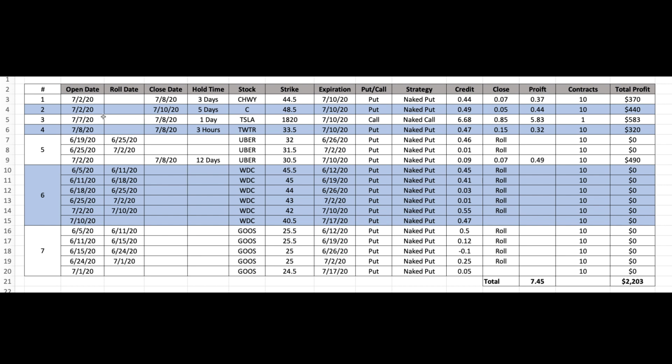So I got in on 7/7, and I sold the 18.20 strike. At the time, the stock was trading around 1400. So my strike price is over 400 points away. It was at like the 95% probability of out of the money. And I got a really great credit of 6.68. The margin requirement was pretty high, so I could only afford to sell one contract of that.